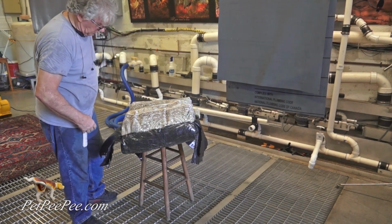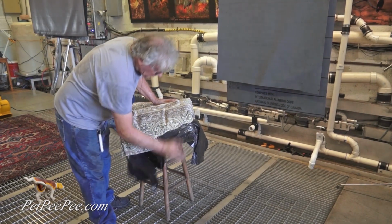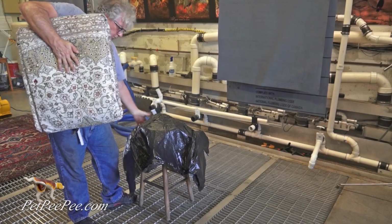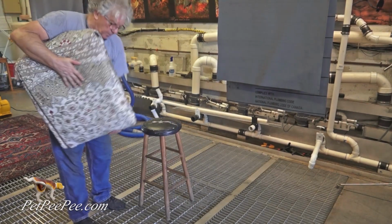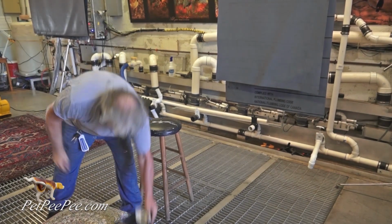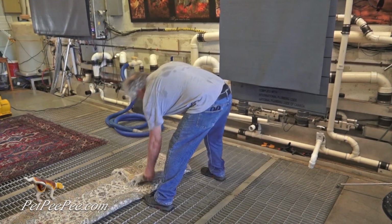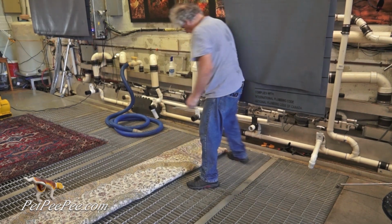So this is what happened with this rug. I received these two rugs from Mr. Rajid in California, and they were smelling so bad from cats. Let me show you how I cleaned the rug.